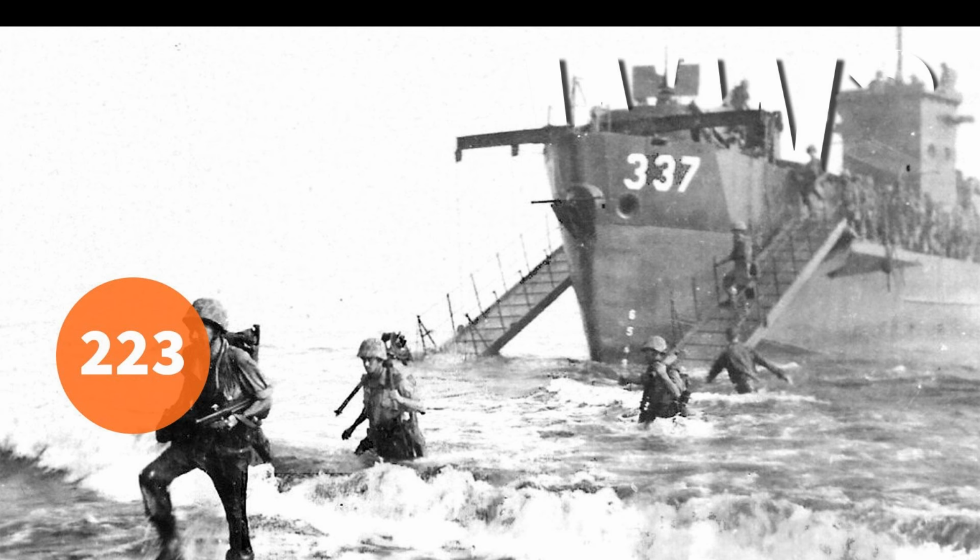Some were fishing boats, but for the most part, LCIs were scrapped for their scrap metal. Is there any left? There are. There are two left, both of them on the West Coast. One of them, the LCI 1091, is in Humboldt Bay, California. But the more famous one is the LCI 713, and that's the one that's in Portland, Oregon.